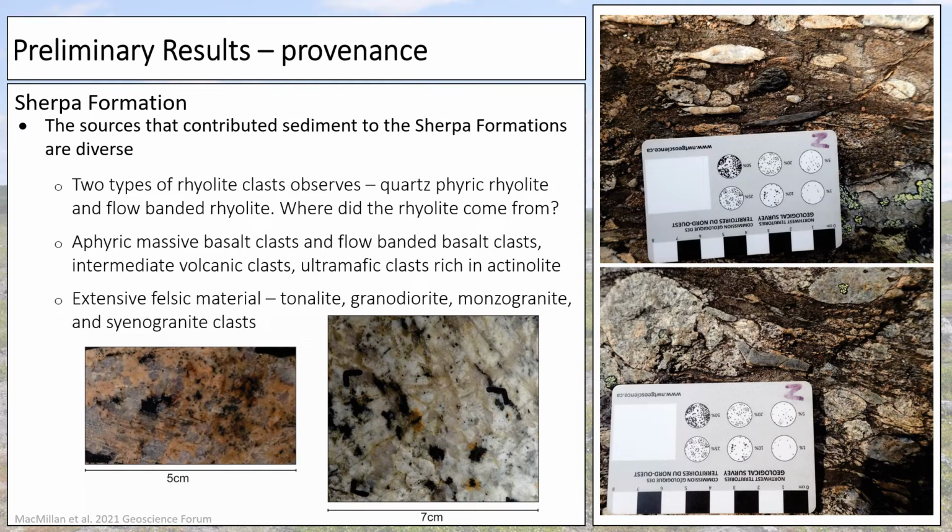Another interesting feature that arose while mapping is that approximately 5% of the overall clasts that were counted in the field area are rhyolite, which is unique because there's not a lot of rhyolite material present in the belt. Another unique clast type includes ultramafic clasts, which can constrain the timing of ultramafic intrusions within the belt. And lastly, there was an abundance of granitoid-like material.